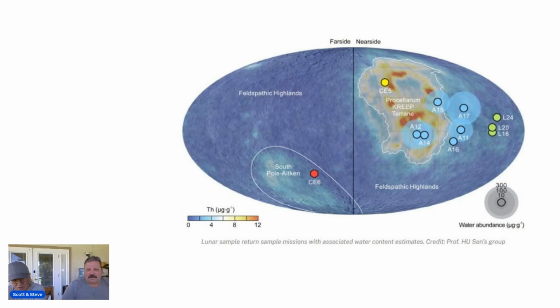This geochemical behavior suggests that the mantle beneath the SPA basin on the lunar far side may contain a lower abundance of water. To confirm this hypothesis, the research team focused on analyzing water content and hydrogen isotopes in melt inclusions and apatite within CE6 mare basalts, the first samples returned from the far side SPA basin.